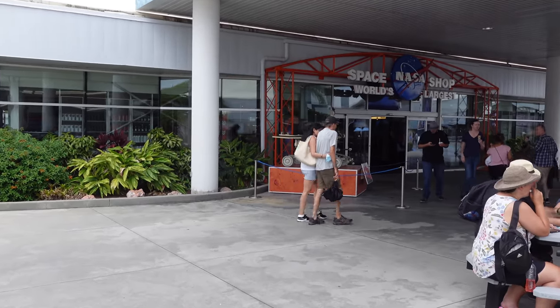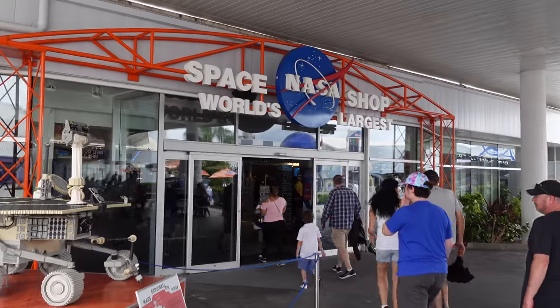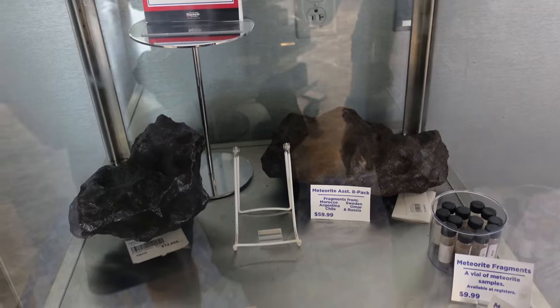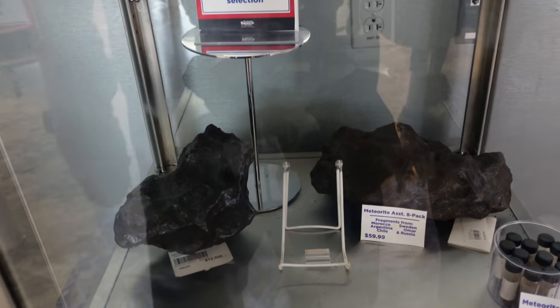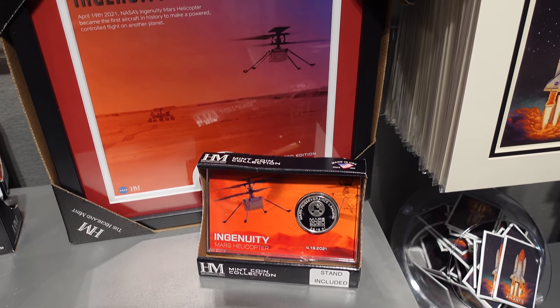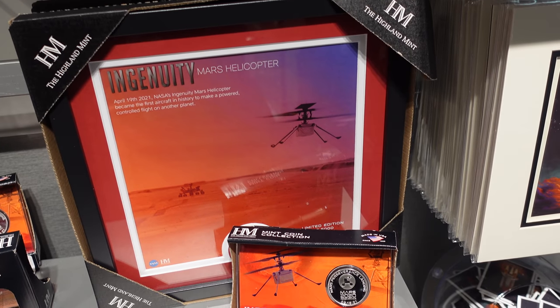I'm going to check out what they have in the NASA shop. This place always does damage to my wallet. You can get some meteorites. That big one is $12,000. Ooh, they have coins celebrating a little drone from Mars, Ingenuity.